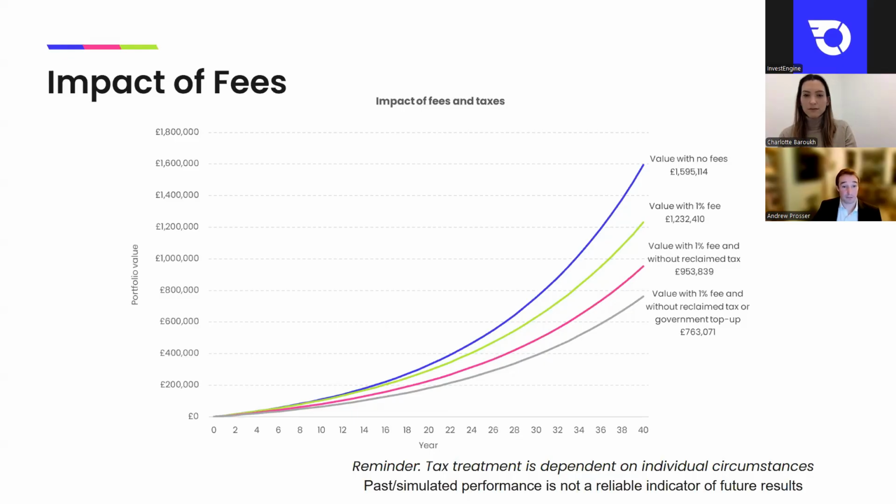And even by itself, I think that's quite a powerful stat. You know, £400 a month is still a lot of money to put aside each month, but it should be possible for a lot of people, especially if you're a higher rate taxpayer. And the chart shows that from a relatively modest £400 a month over time, and with the benefit of those government top-ups and those reclaimed tax reimbursements, those £400 can grow into a really significant pot of money.